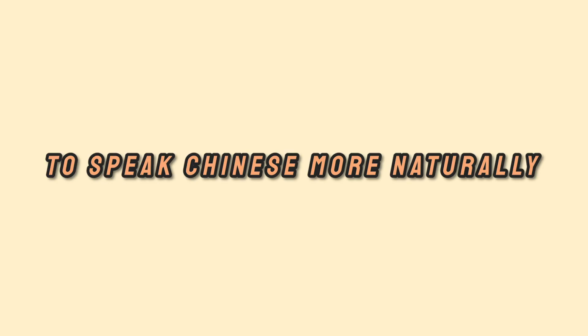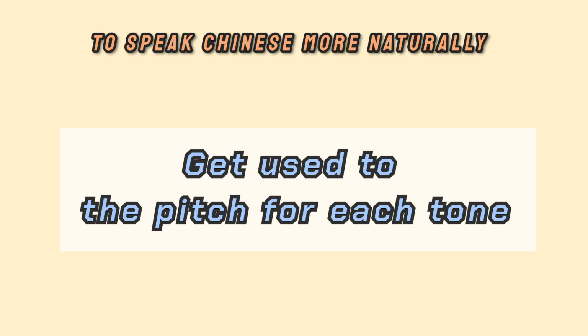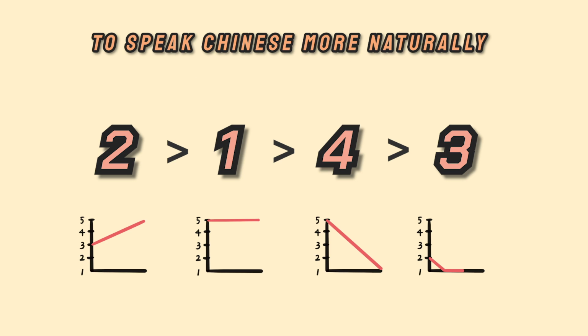speak and imitate them. Alright, after learning all of the concepts, let's do a quick recap. To speak Chinese more naturally, first and foremost, you need to get used to the pitch for each tone. Second, we don't pronounce each tone with equal length. Normally, the second tone is longer than the first tone, and the first tone is longer than the fourth tone, and the third tone is the shortest.